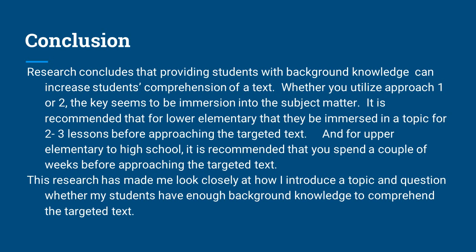This research has made me look closely at how I introduce a topic to my students and question whether my students have enough background to comprehend the targeted text. It now behooves me to make sure that I provide them with enough background knowledge by building on their vocabulary, by exposing them to multiple texts, by using media, by having them make comparisons, but most importantly, to discuss what they are learning about a topic. This helps cement what they are learning when they can share it with others.